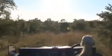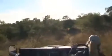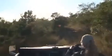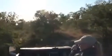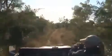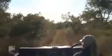But for the time being, I'm quite happy driving around Djuma Game Reserve in South Africa and actually learning more about the leopards and the lions here, and obviously other animals as well, but I'm very much a cat person. And maybe one day I'll have a chance to go out to Asia and try and do something similar in Asia. That would be absolutely fantastic.